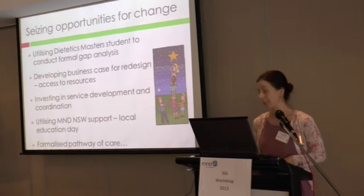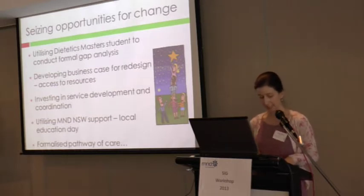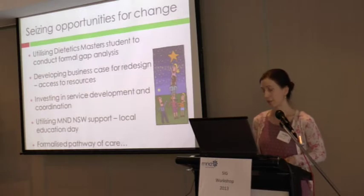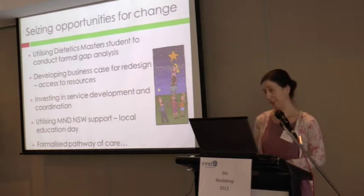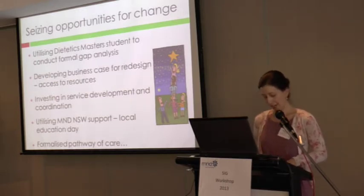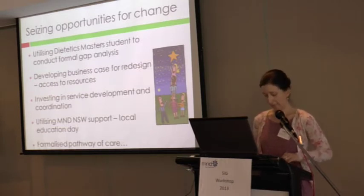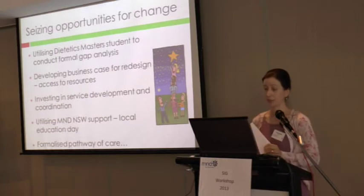But long story short, it was eventually signed off, and within probably 12 months of work, we had access to a full-time occupational therapist, physiotherapist, social worker, ooh, Viv, up the back there, speech pathologist and dietitian, as well as a palliative care CNC and palliative care community-based medical registrar.